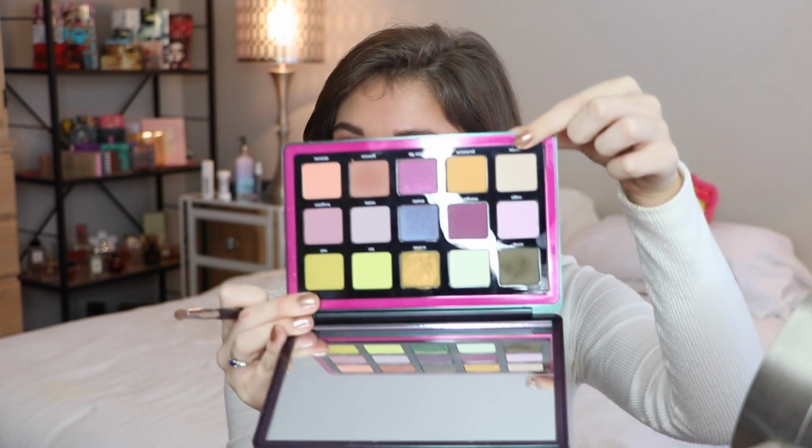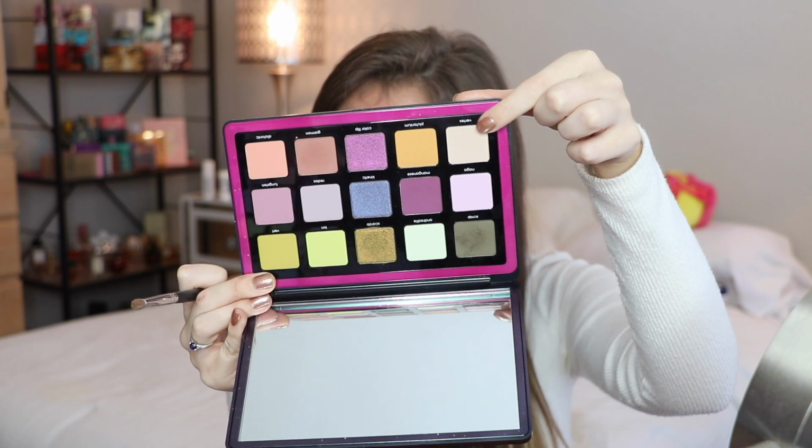Oh, it's so pretty. And then for my inner corners, I genuinely don't know what to do because I don't feel like there is a shade that is for the inner corners in this palette. Maybe I'll just do a matte inner corner and I'll go into the shade right here called Vertex. It's an off-white kind of cream color, so maybe I'll just go into that and do a matte inner corner highlight today.